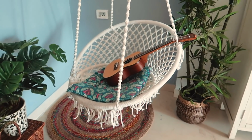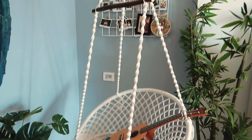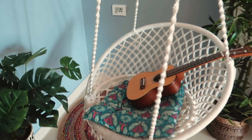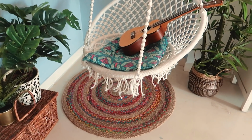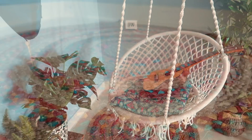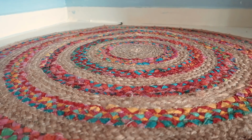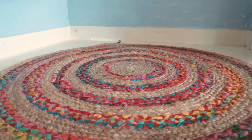Next up, we have this swing that I picked up from Amazon, and it was pretty cheap for a swing. This colorful rug also I picked from Amazon, which was also pretty cheap and a good steal. They have all shapes of these rugs, and I think it was a good pick.